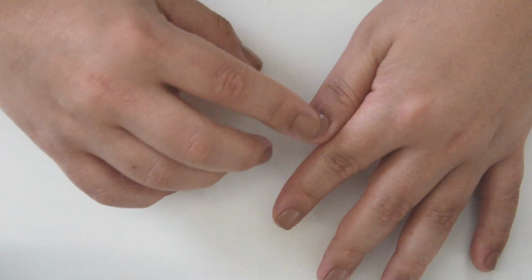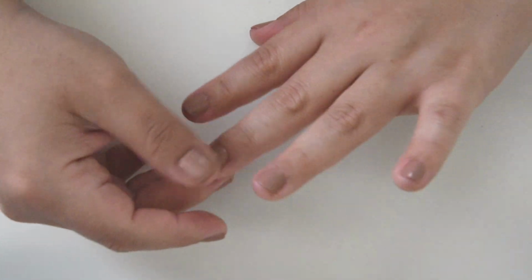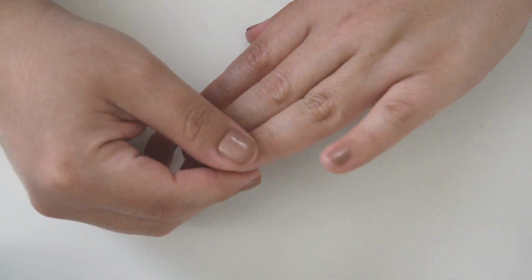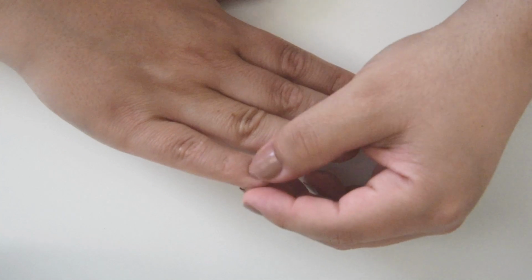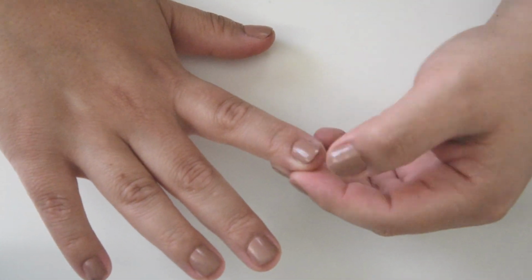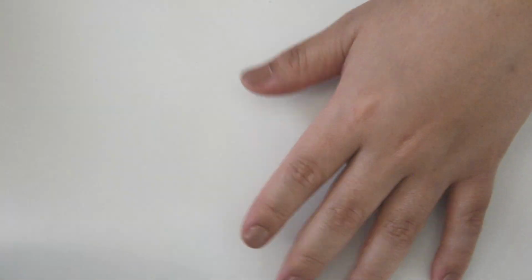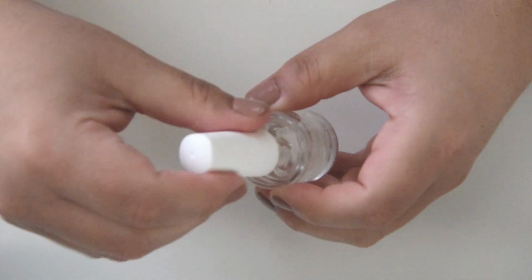I'm just touching it to make sure that they're ready for my top coat, and they are. Just want to make sure that if I feel anything, yep, it's ready. So here we go.